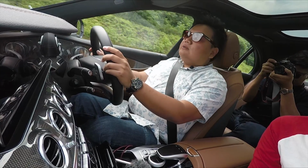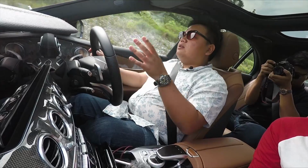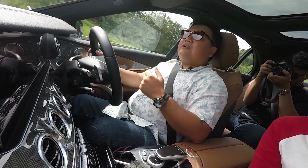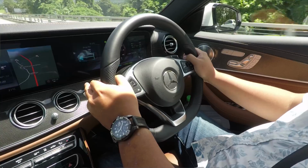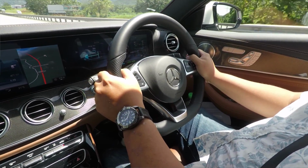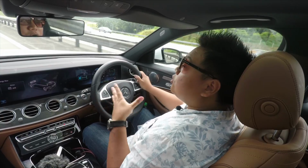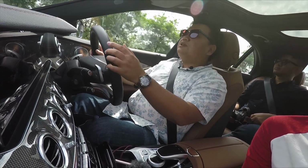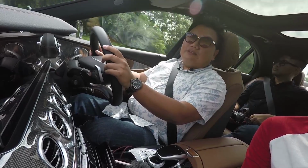Some of you may be asking, how come this car has got less torque compared to the C350e? That one has 600 Newton meters, this one just 550 Newton meters of torque. Well, Mercedes-Benz says that's because it's limited to the 9G-tronic that's fitted to this E-Class. The C-Class uses the older but more robust 7G-tronic. 0 to 100 is done in just 6.2 seconds, exactly the same as the E300.